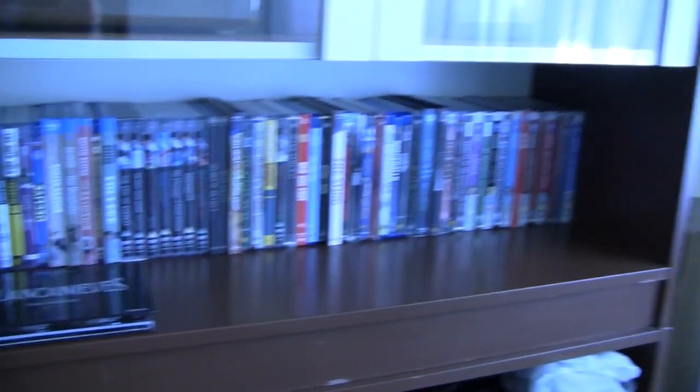And here is the next part of the collection. In this kind of cabinet we have some Tarantulas up here. We have one there and two there. They're not mine, but I guess we have them. And down here, we have the rest of the collection.